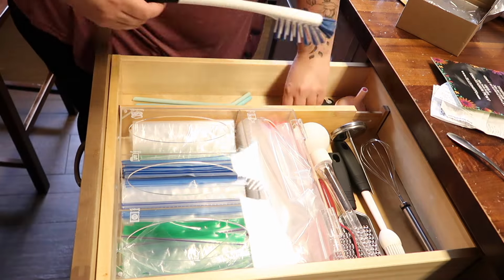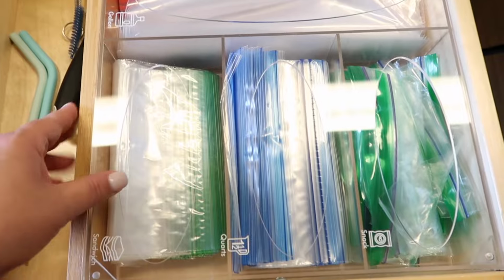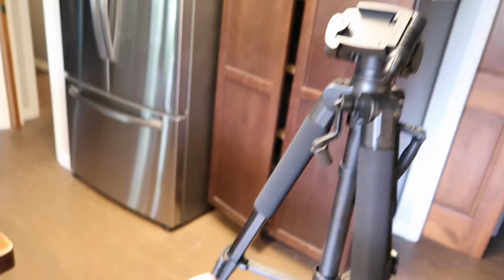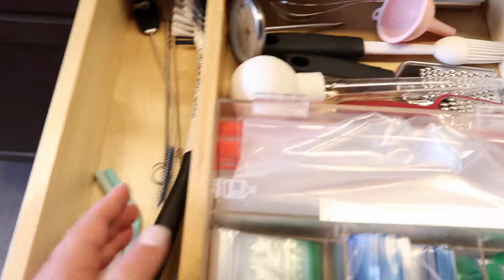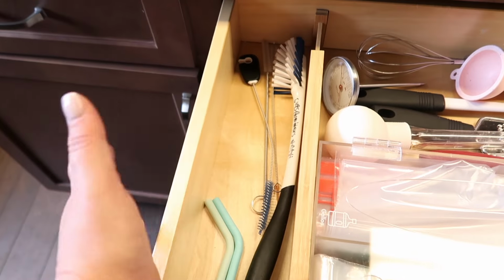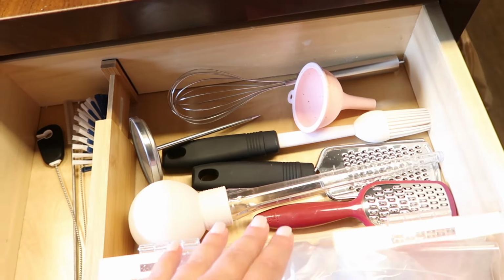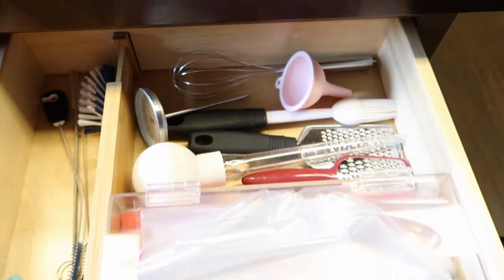I wanna spend the night at hers and bring her one of my t-shirts. And this, I purchased this I think in September or something, but it works good, and I have it by the pantry. So now it's not going to move around. And I have this divider here. I keep the straws and cleaner for the tumblers there, and just some random kitchen gadgets that I don't use often, but I use enough that I don't want to get rid of them. So we are going to keep all of that.